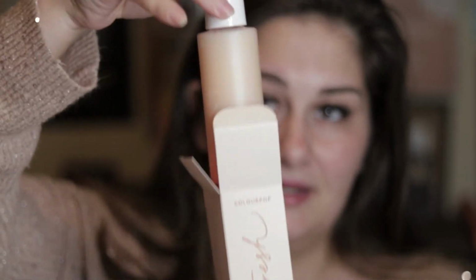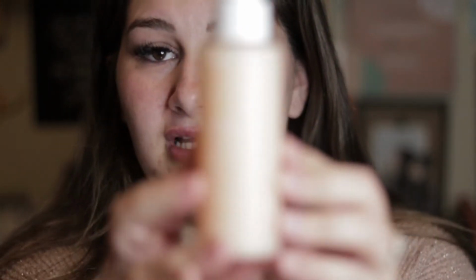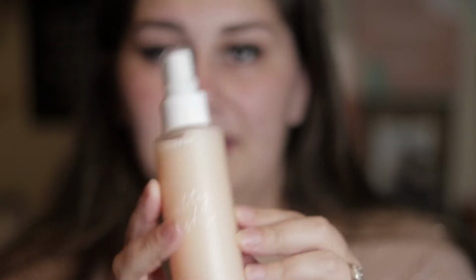So first I'm going to go ahead, I'm going to open up the HA Setting Mist. Oh, and I love this. It looks super cute. It's got this really great pink color to it. It's very light. It smells like the beach. It makes me think of the beach. Maybe it smells like suntan lotion. But it gives me very beachy, very natural vibes.